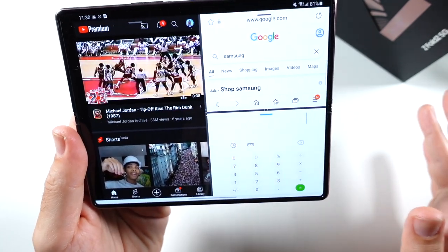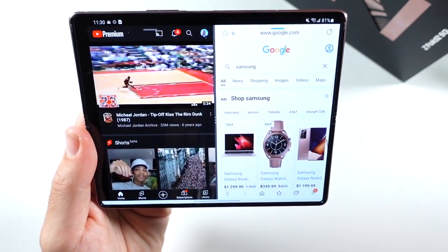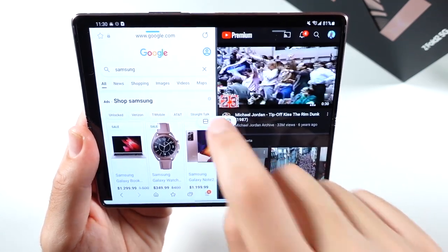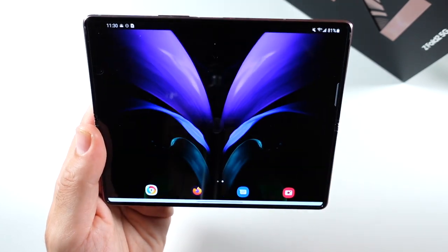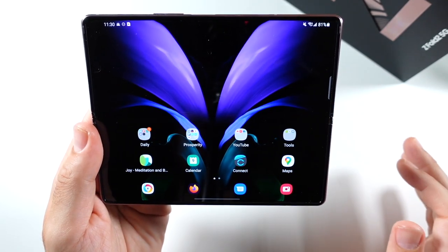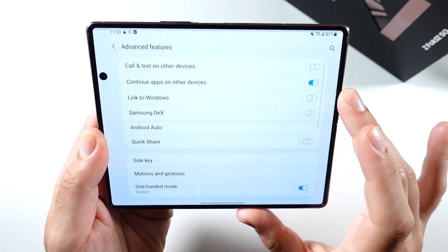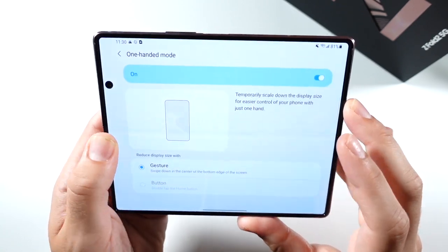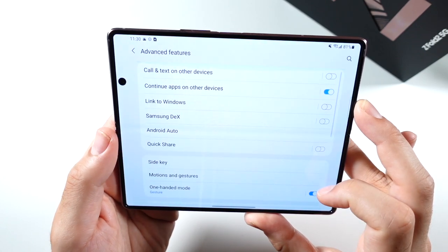Although I'm not sure this was quite as useful as I thought it was going to be, I just used the two applications because they were very large, and I kind of like flipping between them like that, and I found them much more usable. You could also drag it like that. So great multitasking on this phone, very capable. Other than that, if we go into the settings, we'll go down here into advanced features, and you'll see right here that we do have the one-handed mode. I found that to work in the portrait orientation. You'll feel there is a ton of features on here.